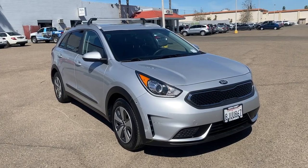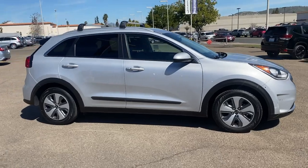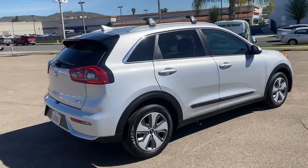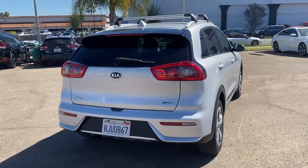You're gonna love the 2019 Kia Niro. This vehicle is an outstanding buy with fewer than 60,000 miles on the odometer. Here's a sleek Kia Niro, the crossover that blends high-end style with SUV versatility and hybrid efficiency.